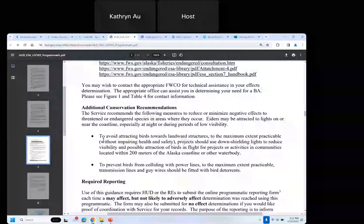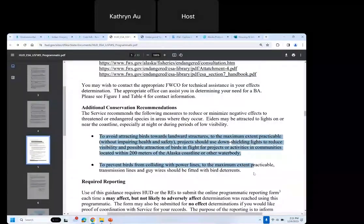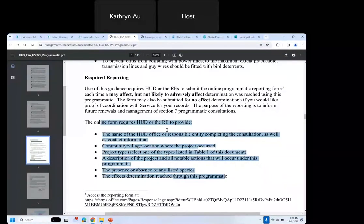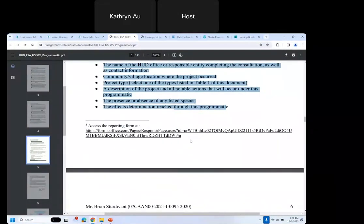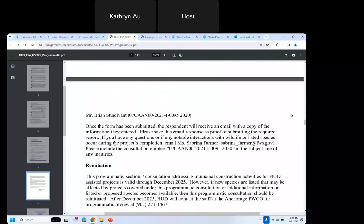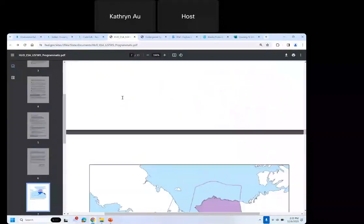There are also some additional conservation recommendations that we talked about. Required reporting will show you the form. There is a link to the form down here. On some browsers, the link doesn't work. You have to make sure you get the full link copied and pasted. I have got the link in the presentation, but you can also just copy or type the entire link, and some browsers only give you the first line, so that's why it might not work. Some more information here.